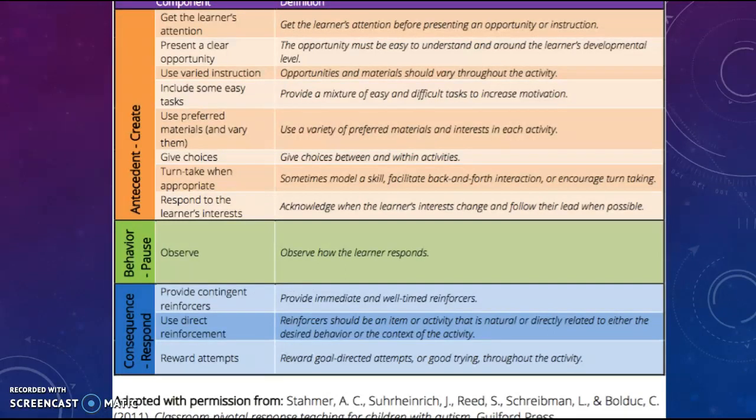So there's some parts you can do to think about which activities you're going to be using. Thinking about giving choices and being able to switch between activities, modeling, and acknowledging that their interests may change and following their lead. So it's not like we're going to sit at this table and practice saying more milk for 5 minutes, because that's just not following the child's lead. But you are making sure to give as many opportunities as you can, while still giving them the 5 to 10 seconds to respond, and not frustrating them too much, and that's where a mixture of easy and difficult tasks come in.